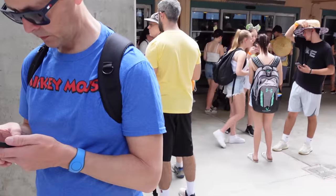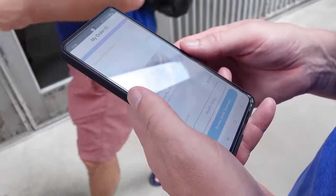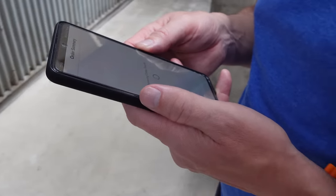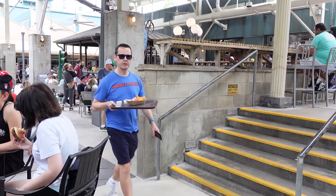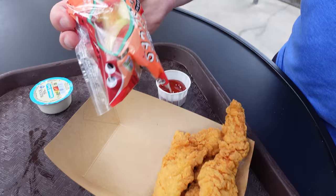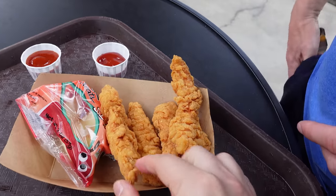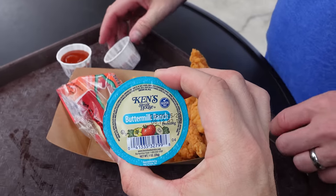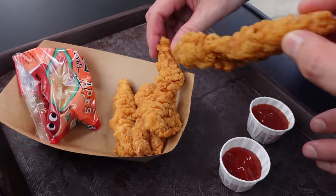Right, there's quite a queue, so we're going to try and mobile order some chicken strips. Right, and hopefully we can pick them up in 10 minutes. Wish we'd have got French fries. I know, but we've got to be quite good because we're going for a meal tonight. So we've got four chicken strips, two each, obviously. We've got ranch, buttermilk ranch, ketchup and barbecue. But I don't know which is which. You'll just have to... Well, all right, okay.